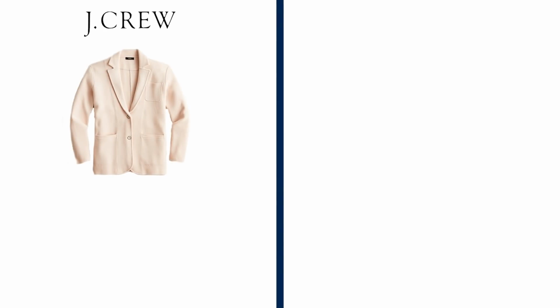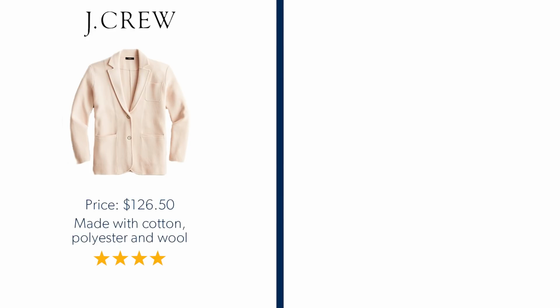All right, let's look at a women's sweater blazer. From J.Crew, it was originally $158, but now it's marked down to $126, and it's made with cotton and polyester, and it gets 4.1 stars. A lot of the reviews, again, were great: great quality, simple, classic, chic, all that.